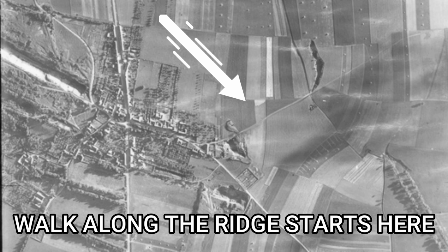This arrow locates roughly where my walk began. The town has grown more onto the ridge since 1944. Also, right at that area, you can see the curve in the aerial photo. That indicates where the rise is beginning. This is the map I was mentioning in the video earlier.